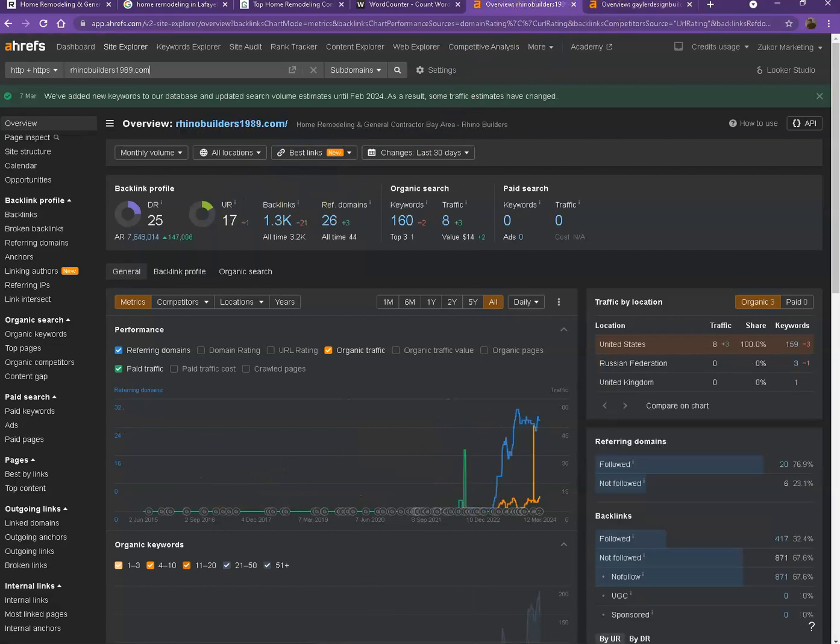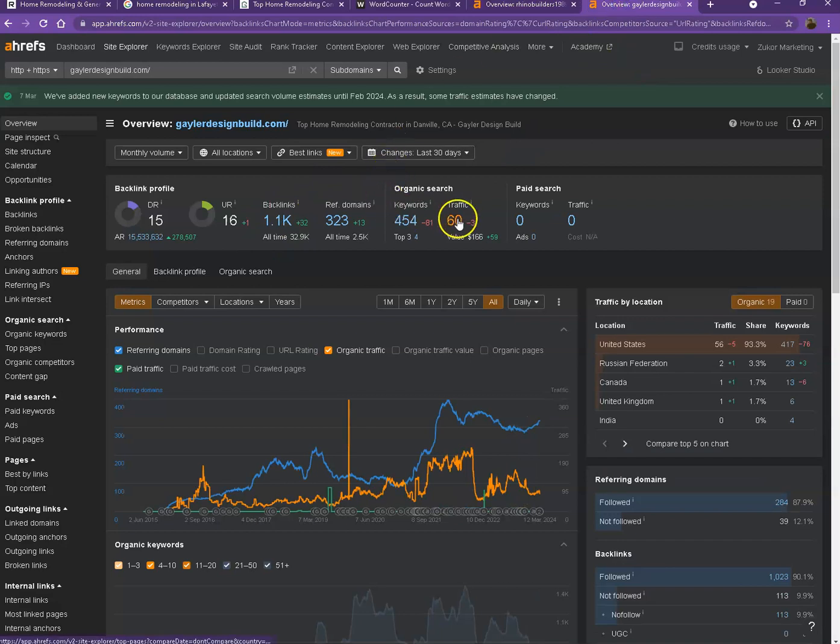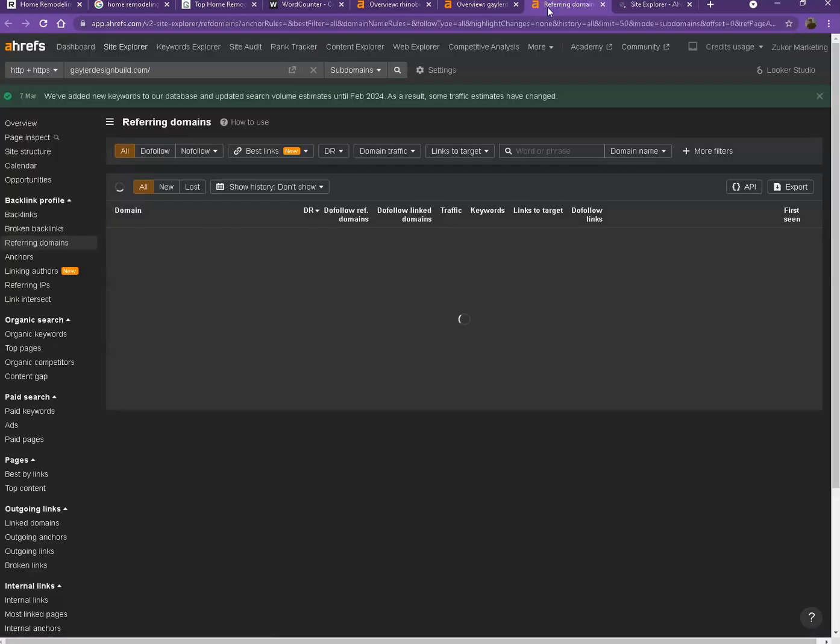Starting off with DR and UR, it shows that you have higher numbers, which simply means that Google considers your website a more trustworthy and also a stronger website. Although you have more backlinks, the reason they're getting more traffic is because they have more referring domains and more keywords. And if you look at the ratio of their backlinks and referring domains, they actually have a better ratio. So with that being said, let's talk more about the referring domains and keywords, and let's discuss the importance of this too, especially in making your website stronger.